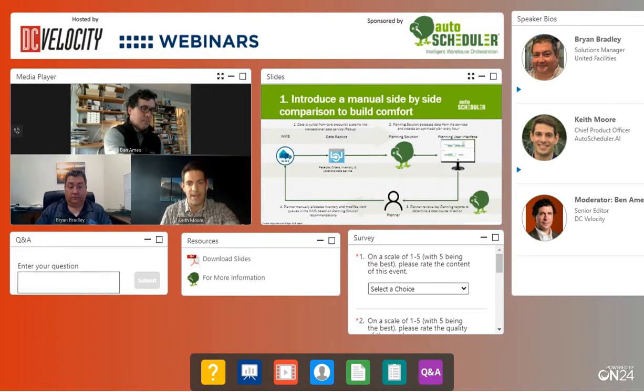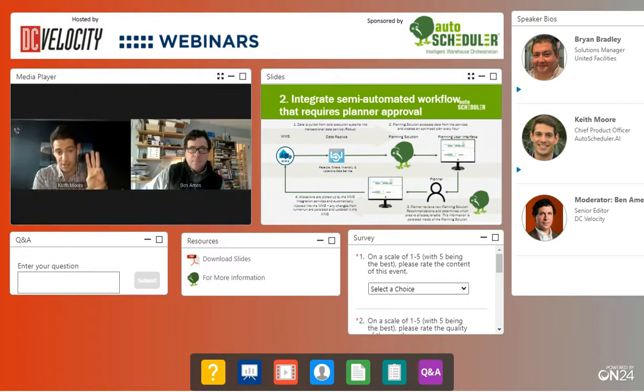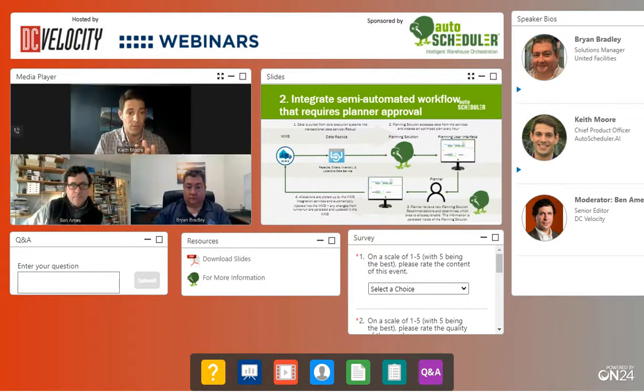And the next step then is, how do you actually take that and start to automate pieces of it? And so we'll talk about a semi-automated workflow. The reality is, inside of a warehouse management system, making change, there are three key changes I want to call out that you really make inside of a WMS. You have allocation, you have release of work, and you have work queue management, right?